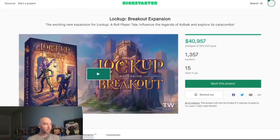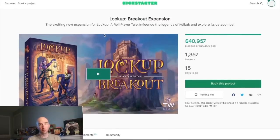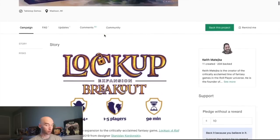Okay, next up, from the people who brought you Role Player, Thunderwork Games, you have Lockup, the Breakout expansion. Now this takes a fantasy prison trope and adds the element of being able to dig, as the illustration provides the example of, digging under said prison to the catacombs, trying to get more resources, trying to allocate your race of fantasy creatures the most points, the most resources, and the most influence. Let's see what this game is actually entailing. You can see it's already 200% of its funding goal.